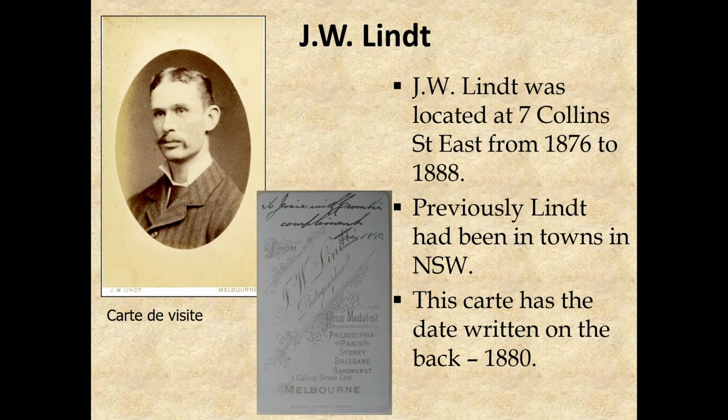And J.W. Lindt, John William Lindt, was born in Germany in 1845. When he came to Australia, he first worked in country towns in New South Wales. He moved to Melbourne in 1876. He was known as the rich man's photographer. He took photos of the wealthy in front of their homes or carriages. He also took family groups, usually informally on the lawns of their houses.